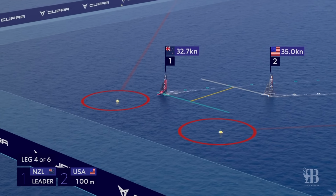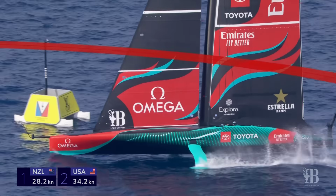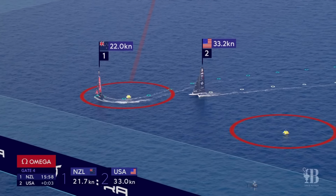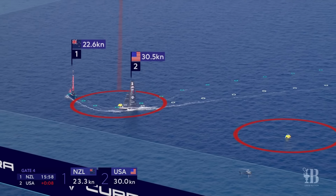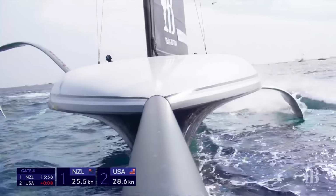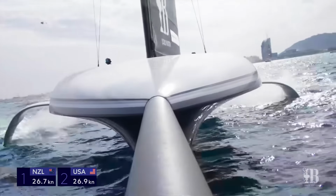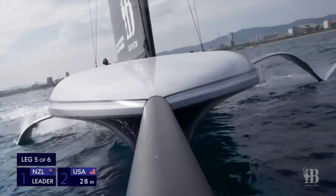Four down. Keep it for the round up, okay? Big round up. Tight rounding of the mark by Emirates Team New Zealand. They whip Te Hono around it, followed by Patriot closely. Two legs to go. Okay, stand by. Two, one, four down. And turn. Speed slow.